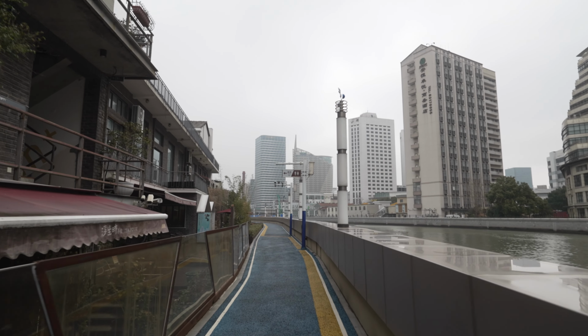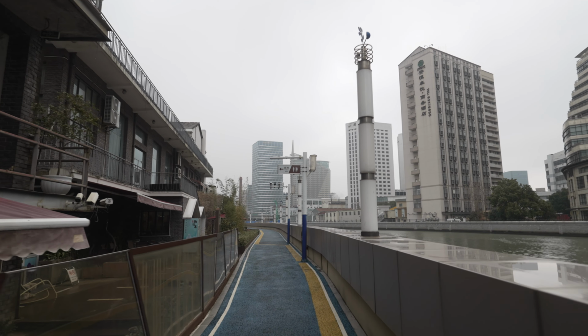One thing I love about Shanghai and China in general is that you're never more than 100 meters away from a public toilet when you're out and about. It's very, very, very useful.